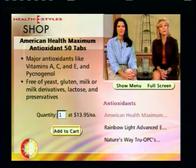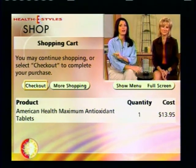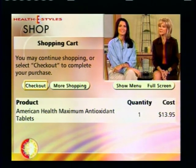Okay, I'll take one of those and add it to my shopping cart. Again, it looks like web shopping. Just exactly like web shopping. Very similar, but you don't have to know how to use the computer. Don't need to use a computer. Don't need a keyboard. Again. And I'm done. All I wanted was those vitamins.